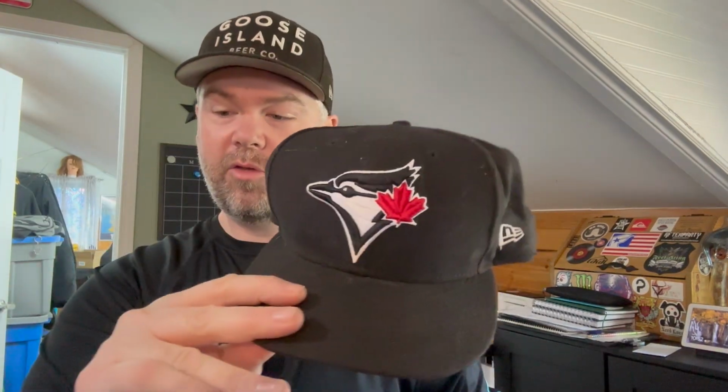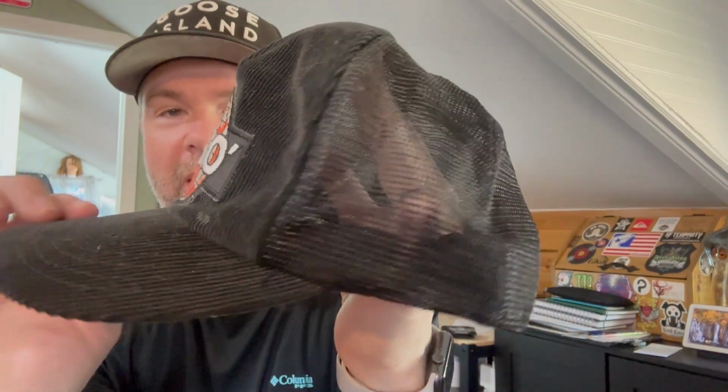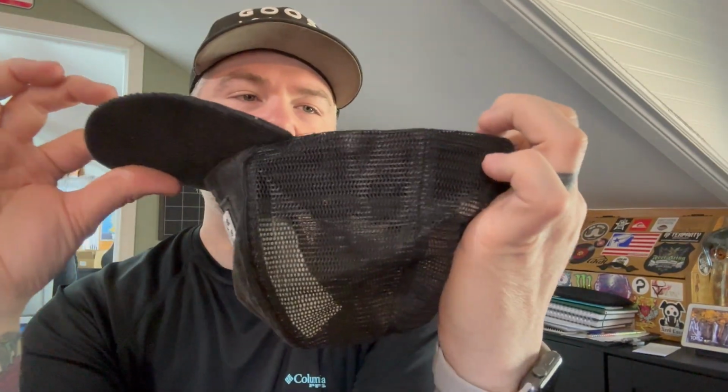There's a couple of Yankees hats in here. I don't know where the other ones are. Here's a Jays hat, a pink one, Colorado Rockies, another Jays hat, Dragon Ball Z, the Browns, another fishing one here, and then I don't know what this is, but it's a really cool vintage corduroy hat, mesh in the back, but the front is corduroy. Yeah, what is that? Don't know.